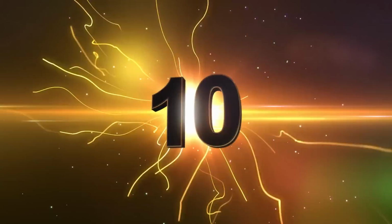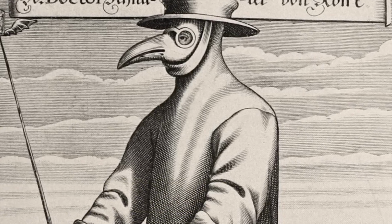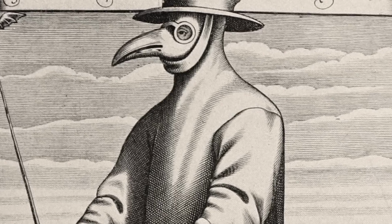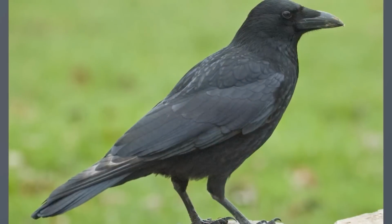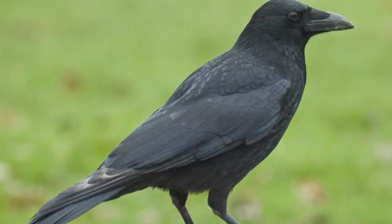Number 10, the mask. Probably the most interesting thing about the plague doctors is their mask. Why such a weird shape? I always thought it looked like a crow. Crows and ravens share a lot of iconography with dying and sickness, and just bad things in general, which always felt like bad marketing to me. Doctors shouldn't look like that.